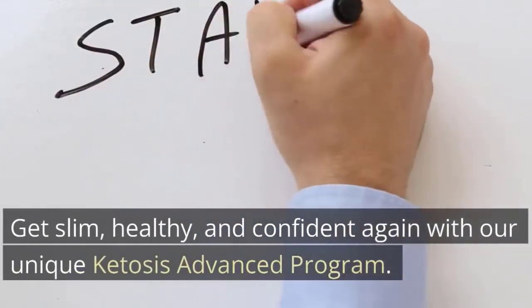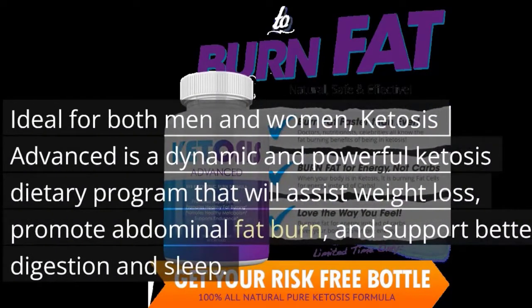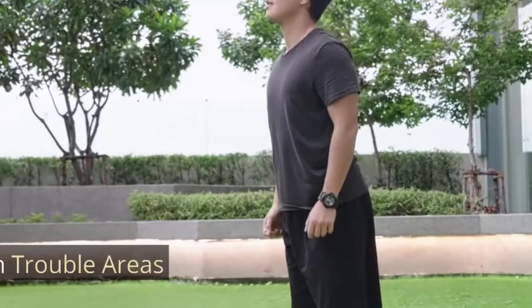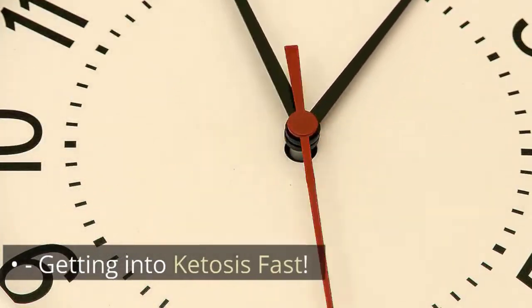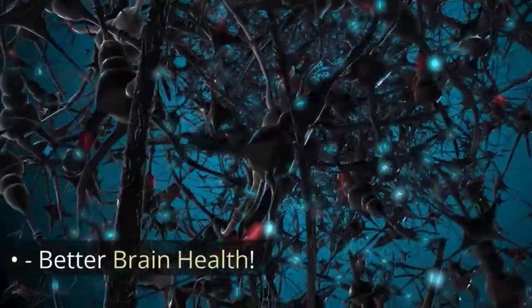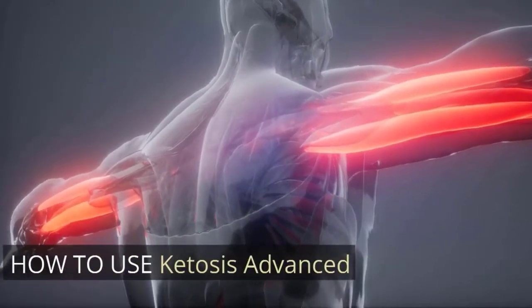Get slim, healthy, and confident again with our unique Ketosis Advanced program. Ideal for both men and women, Ketosis Advanced is a dynamic and powerful ketosis dietary program that will assist weight loss, promote abdominal fat burn, and support better digestion and sleep. The Ketosis Advanced program supports weight loss, burning fat in trouble areas, getting into ketosis fast, burning fat for energy without the jitters, better brain health, maintaining lean muscle. How to use Ketosis Advanced.